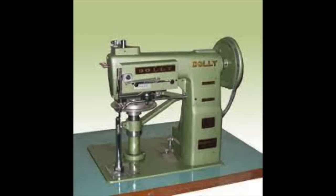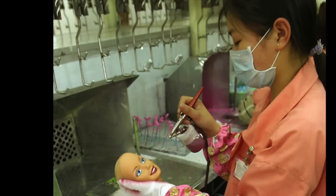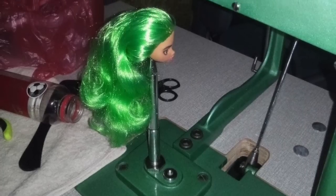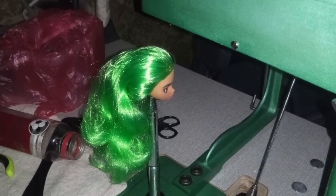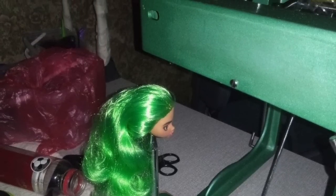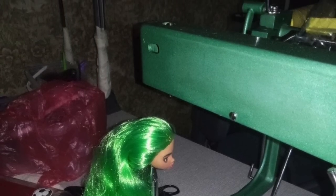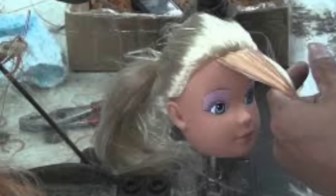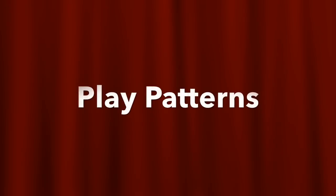And rooted hair is put on by a machine called a dolly. Get it? Because it puts hair on dolls. This is actually the machine, and it's very much like a sewing machine. And you run the doll's head through the machine, and the needle, just like in a sewing machine, goes up and down, threading the hair through the holes. So doing a full doll's head like this takes about 1 to 2 minutes, depending on the style of the hair. And then, of course, the hair gets styled after that. But that's why it's called rooted hair.